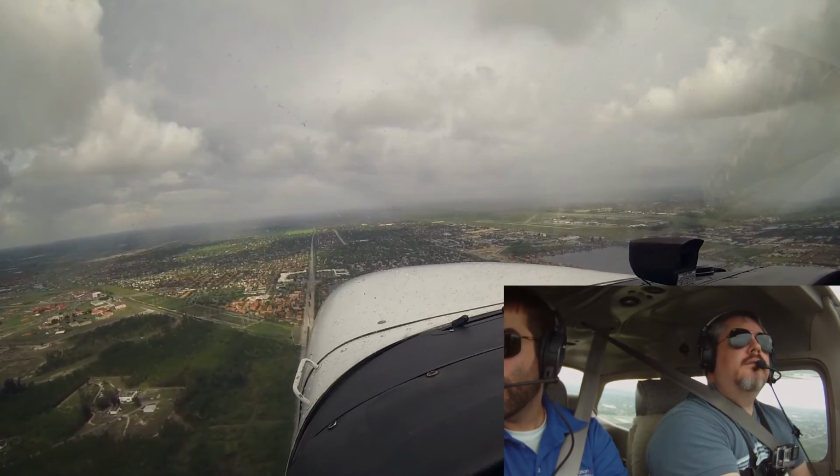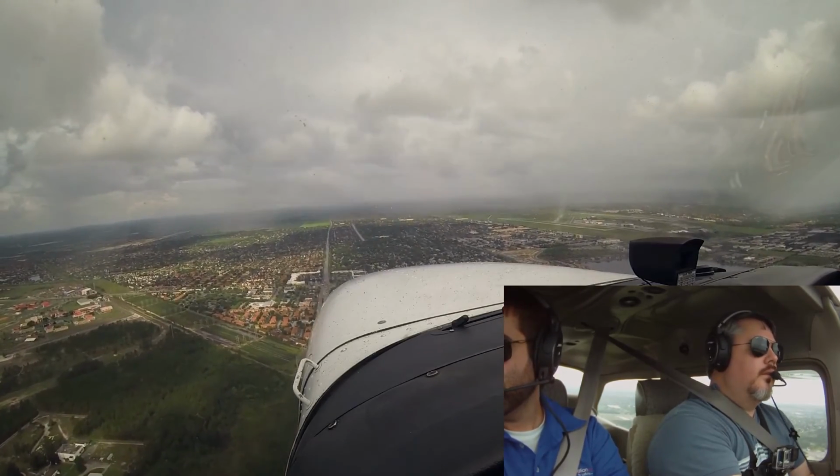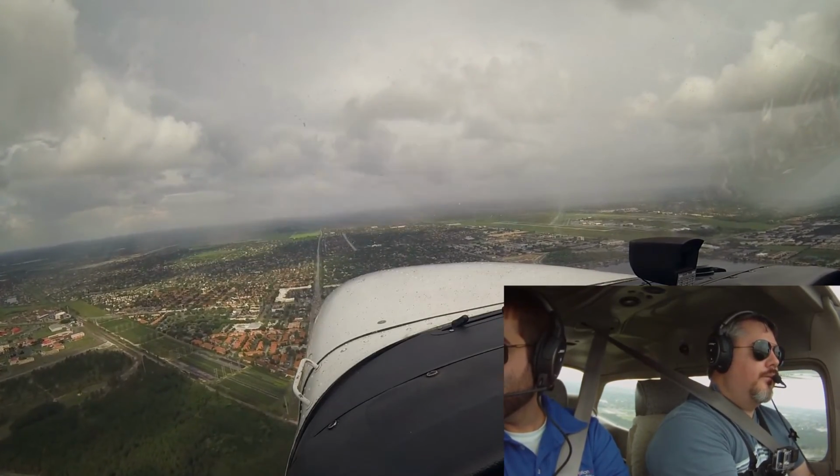I think we'll beat that rain. Yeah, it's moving off to the northwest. You can see all the way through, it's not that bad.